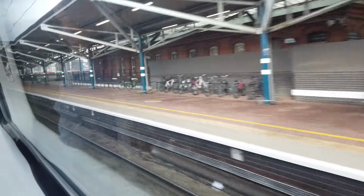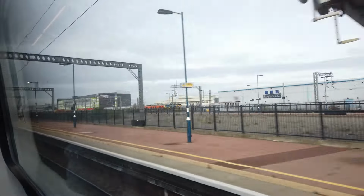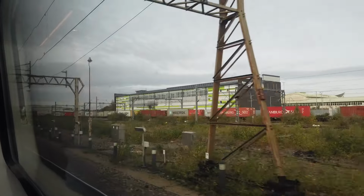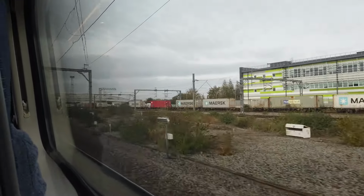Here we are passing Rugby Station. This station is usually the first stop on the Birmingham services, but today we'll be slowly rolling through. Avanti and London North Western Railway are the only operators that call here and provide both fast and slow services to London and the North and the Midlands.